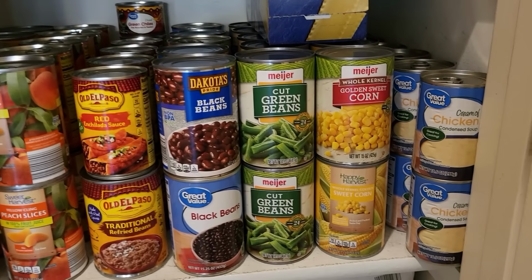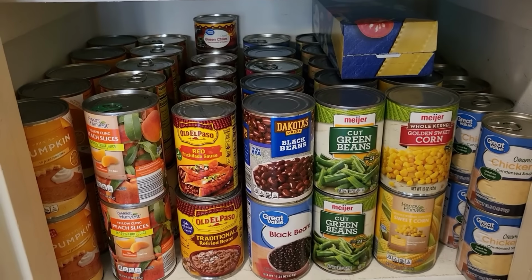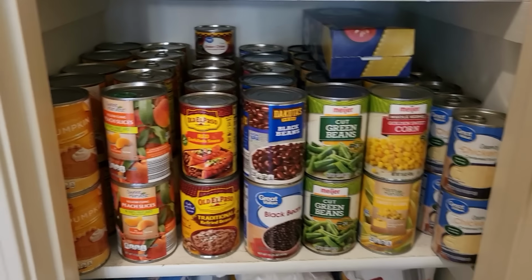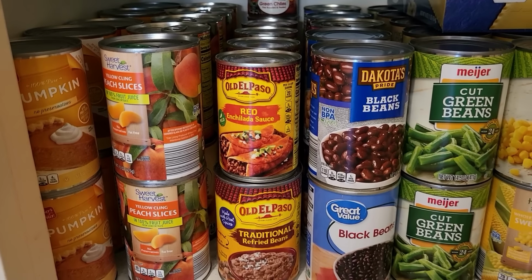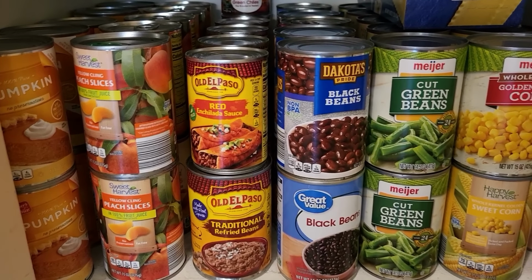Canned goods shelf, so you can see cream of chicken. They each go about 6 back, so if you think they're double stacked, I have about 12 cans of each, a dozen cans on the row of pumpkin, peaches, refried beans stacked with an enchilada sauce. I need 1 of each when I'm making our enchilada casserole. Assorted beans, it's not just black beans on that shelf. I do have garbanzo and chickpeas. A row of green beans and corn, those are the canned vegetables we eat the most, and cream of chicken soup.